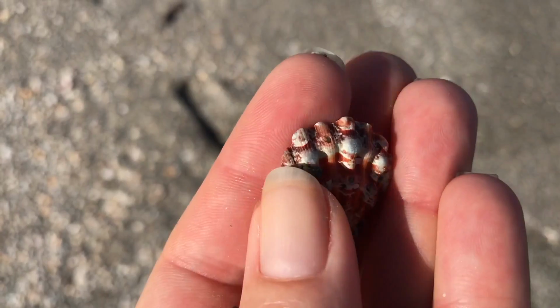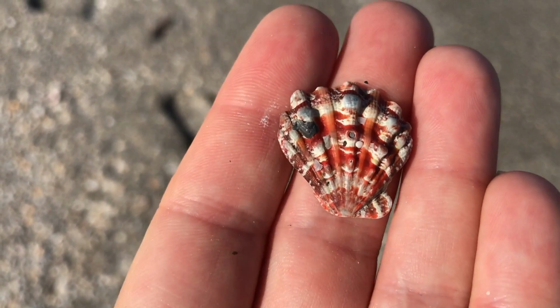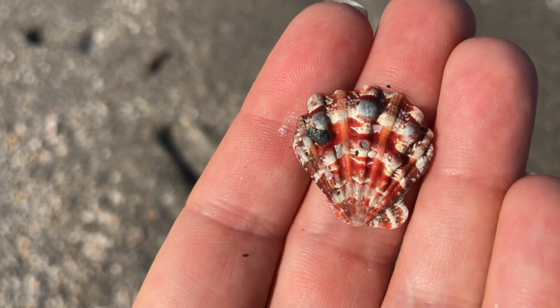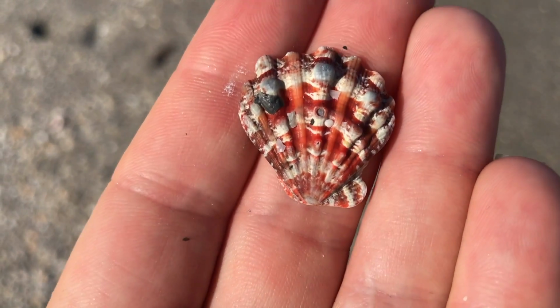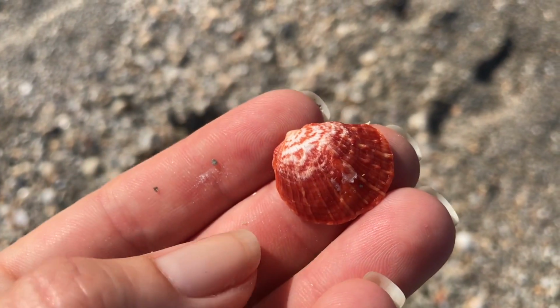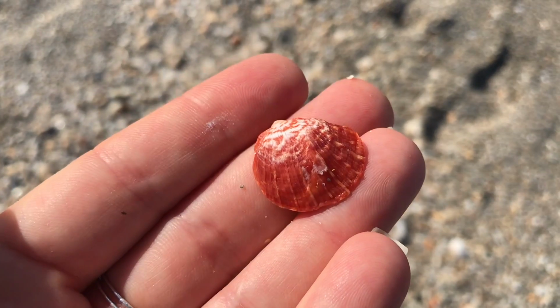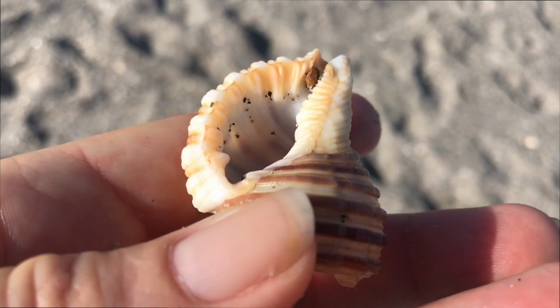Another lion's paw, I think. I'm pretty sure. 95% sure that's a lion's paw. And maybe again it's that Atlantic thorny oyster. Maybe. Check this guy.